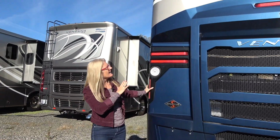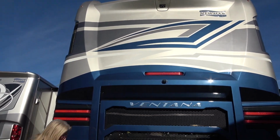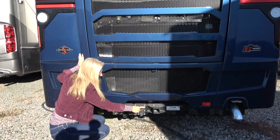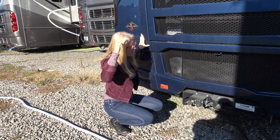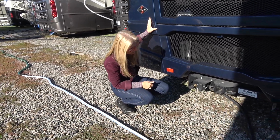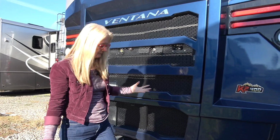Coming around to the back, you can see you've got backup cameras, and you do have a hitch here, and I will figure out what the actual towing for this rig is and let you know. But you know, you'll be able to flat tow something back here.